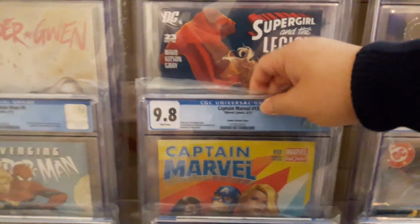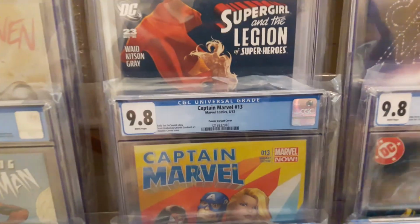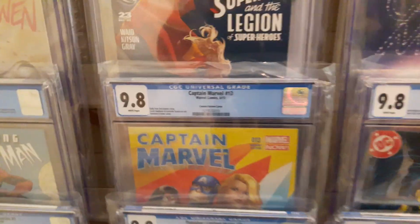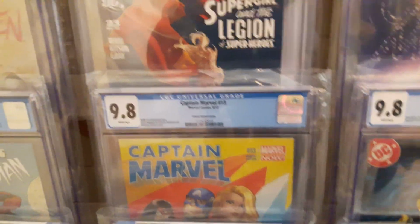Captain Marvel 13, the Connor variant. Just another hard to find Captain Marvel variant. I actually got this from my buddy Tony, Anthony L. on CBSI, so thanks, Tony, for that.